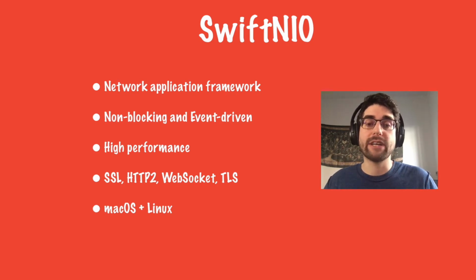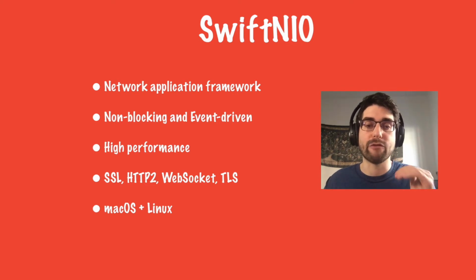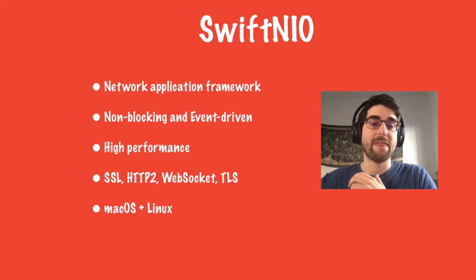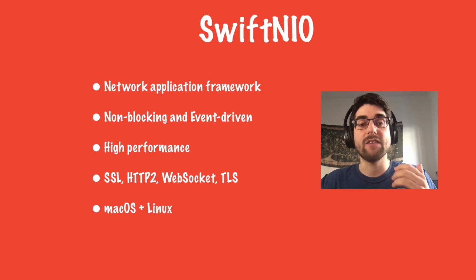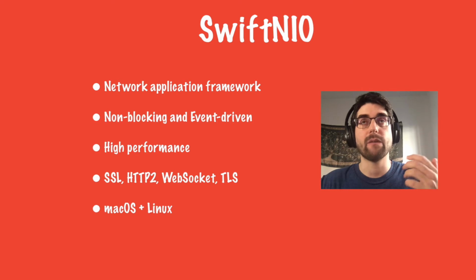So the framework is non-blocking and event-driven, which makes it a high-performance framework, which is crucial for server-side development when you need to handle so many client requests per second. This is super crucial for this framework. And it already has implementations of SSL, HTTP2, WebSockets, TLS. So basically everything that you need to start a web server, you have it ready with SwiftNIO.